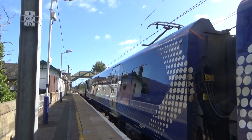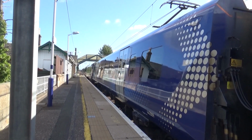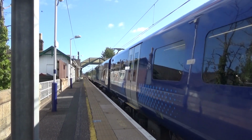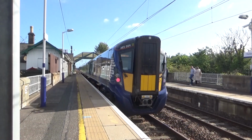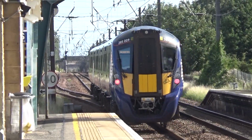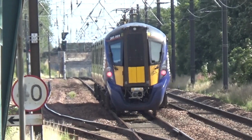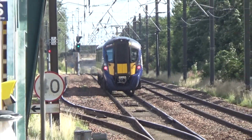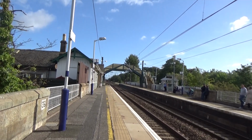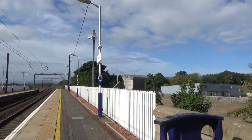Okay, now departing is going to be the slightly delayed 10:54 ScotRail service to North Berwick, which again is 385009. There's that one. We have got another Edinburgh service coming in, calling here, which is from North Berwick, which would be that 380, but that's delayed still.